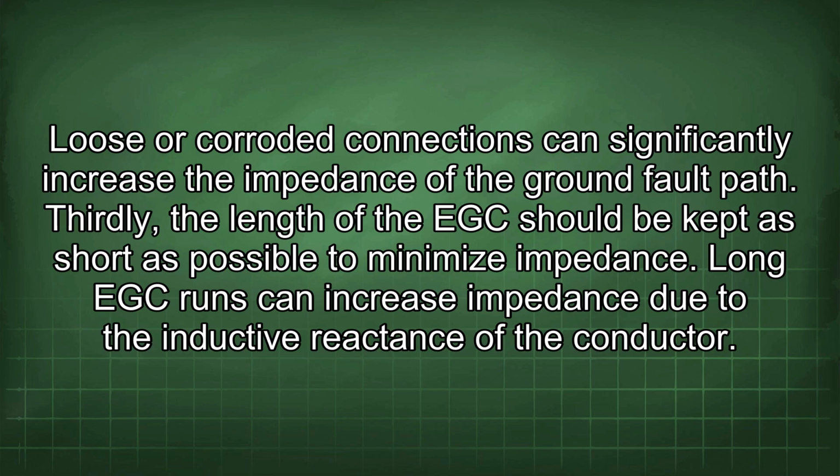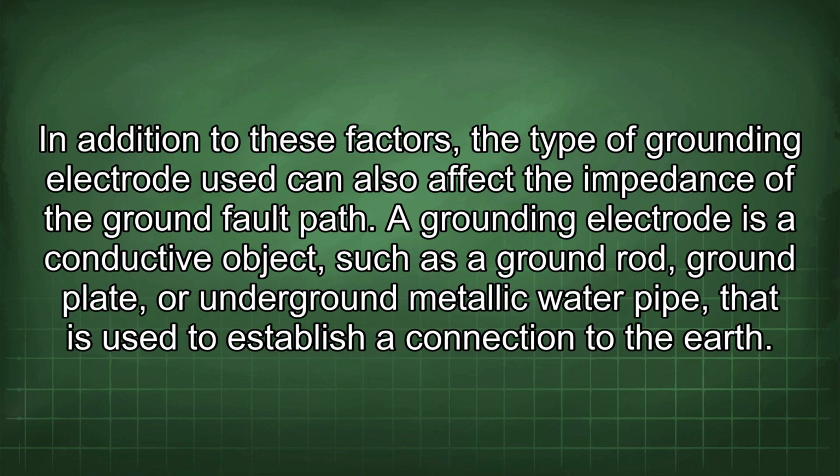Thirdly, the length of the EGC should be kept as short as possible to minimize impedance. Long EGC runs can increase impedance due to the inductive reactance of the conductor. In addition to these factors, the type of grounding electrode used can also affect the impedance of the ground fault path. A grounding electrode is a conductive object such as a ground rod, ground plate, or underground metallic water pipe that is used to establish a connection to the earth.